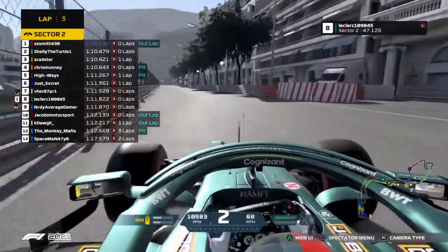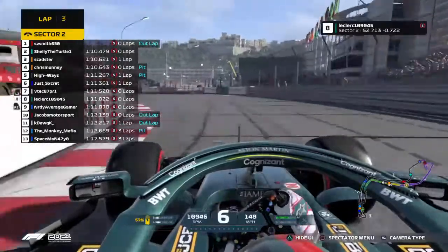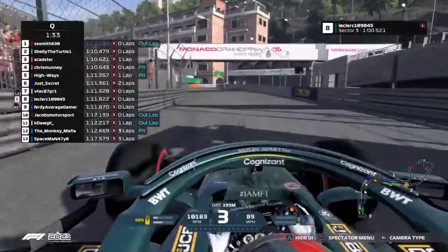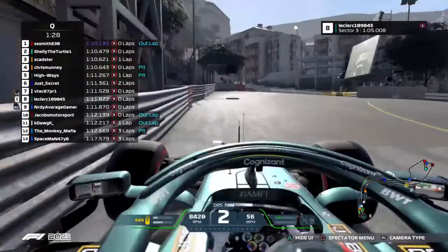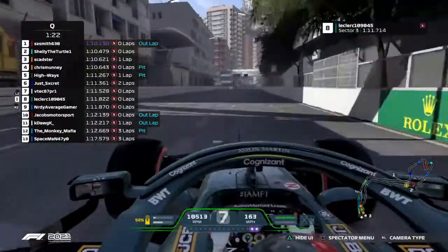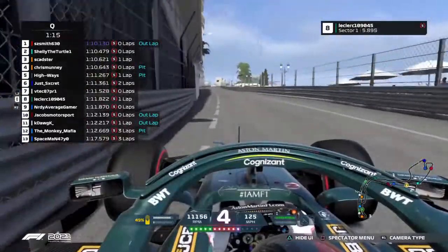Very nicely through the Nouvelle chicane. He's going to need to pick up quite a bit of time if he wants to be near the front tonight. Purple's the middle sector, 7/10 up, so this could be a very good time. Nearly invalidates, but keeps it clean. Into Raskas. Seemed to be a bit tentative through there, but still looked good. And he's backed off that time. So a little bit of strategy, maybe getting set for another run.